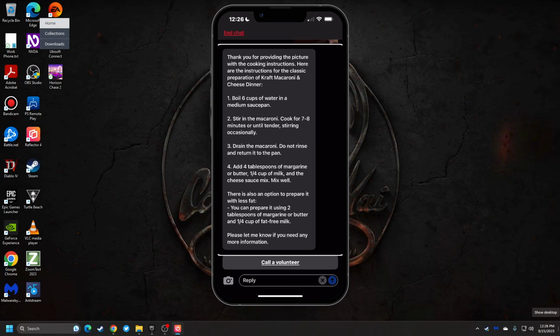Mix well. There is also an option to prepare it with less fat. You can prepare it using 2 tablespoons of margarine or butter and 1/4 cup of fat-free milk. Please let me know if you need any more information.